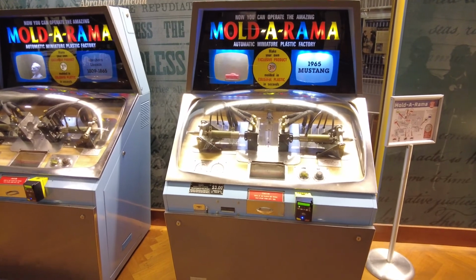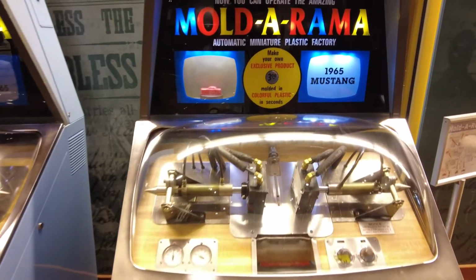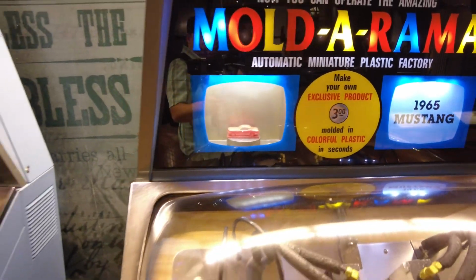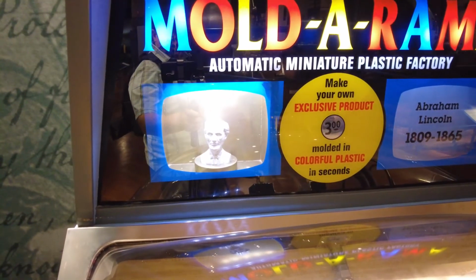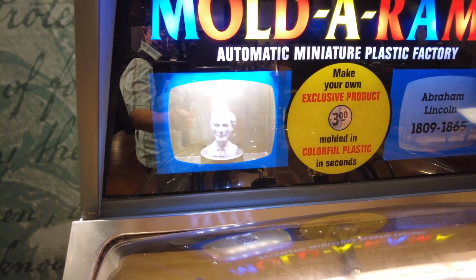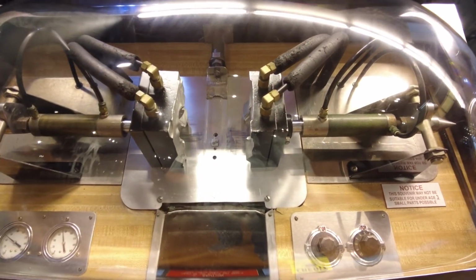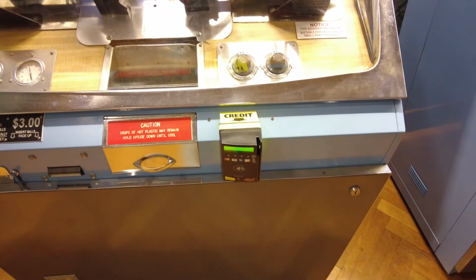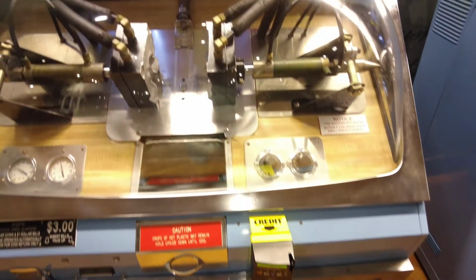All right, so I did mention that I would try and get one of these Moldoramas. Now this one is a 1965 Mustang. I already purchased that a few years ago for my daughter, but over here we have the bust of Abraham Lincoln, and I think I'm gonna get that one. All right, we'll just slide this through. All right, here we go.